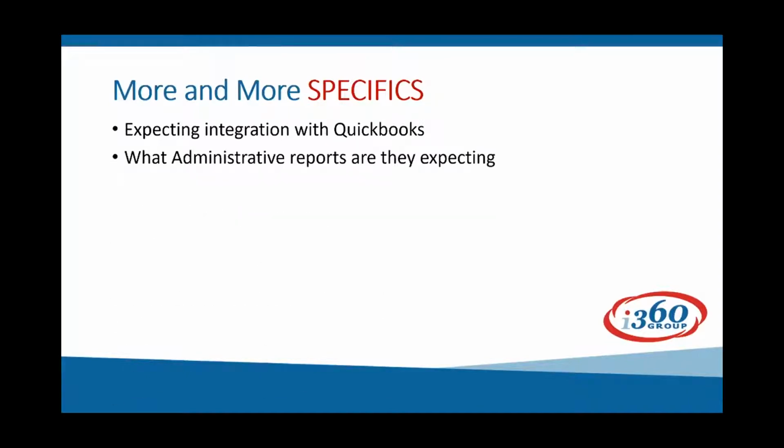Again, I mentioned this earlier, what administrative reports are they expecting? There may be something special that they need to report to whoever.